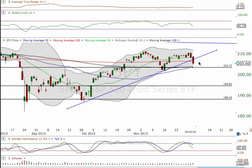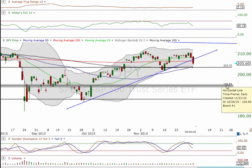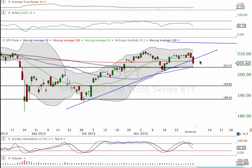We did break the 200 today on the daily and the middle Bollinger Band and the long distance trend line. This could get very, very ugly, folks. Our next target is going to be the 194.84. We'll have to see what happens, but breaking three major areas today on good volume. So, we have jobs tomorrow and OPEC tomorrow, so we'll have to see what happens with that.